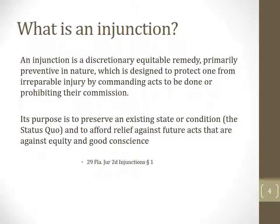To start with the basics, what is an injunction? An injunction is a discretionary, equitable remedy. Therefore, it's not a question for the jury. It's primarily preventative in nature. So you don't use an injunction to correct wrongs already done. You don't use injunctions to restore to a party certain rights which have already been deprived.